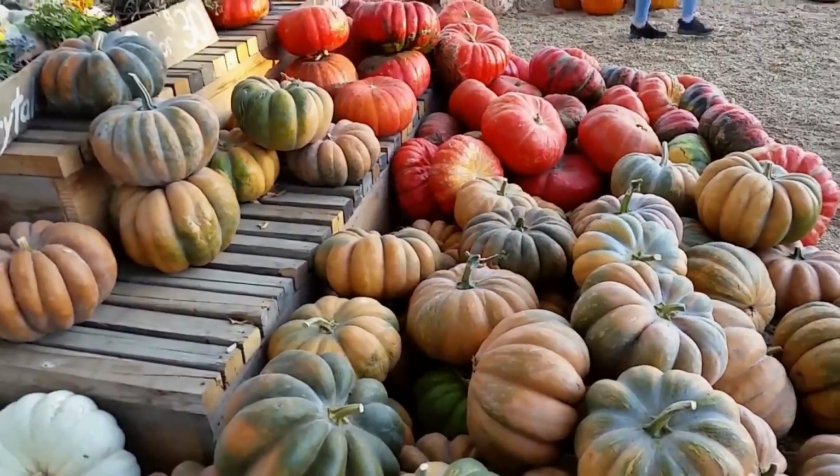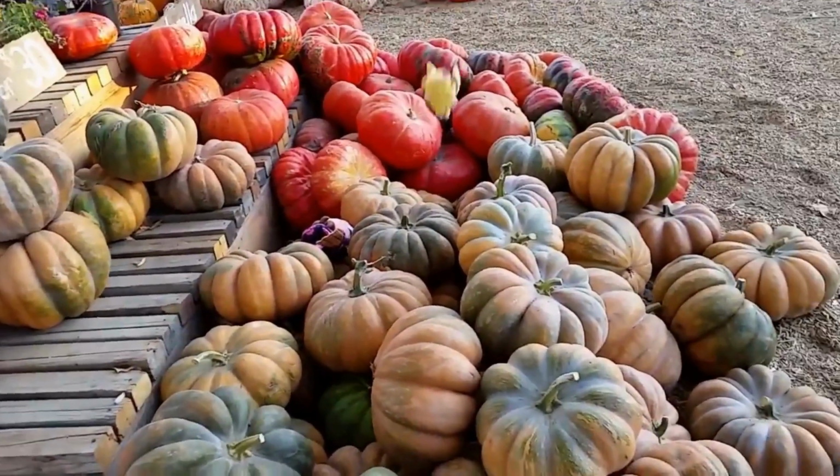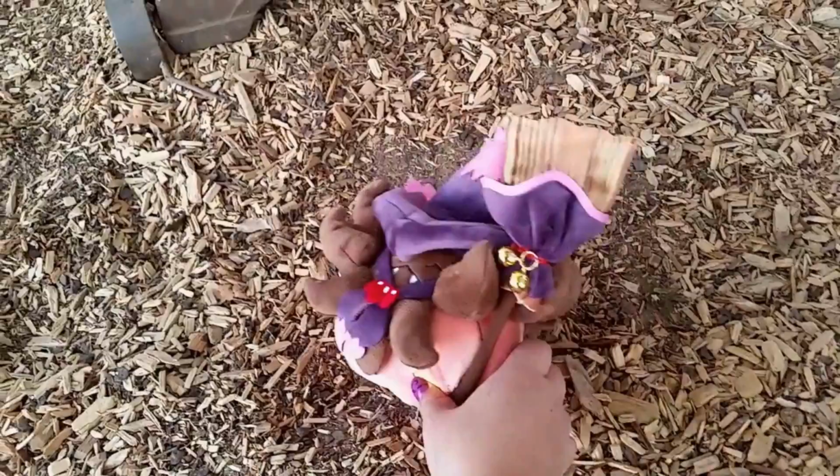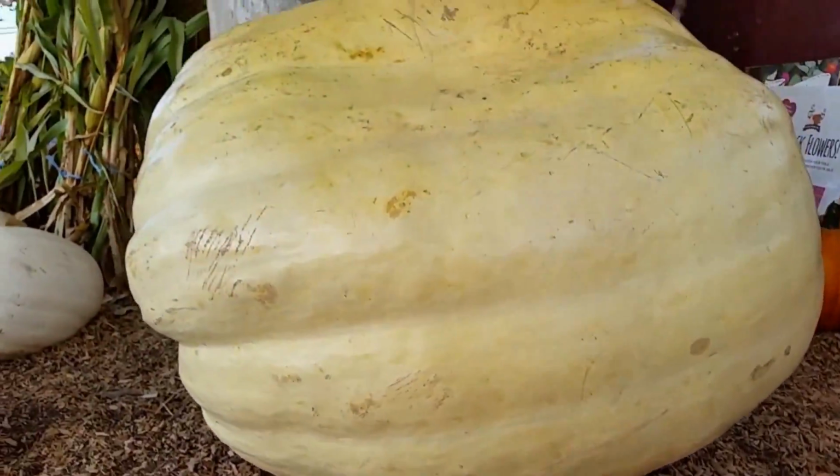Oh, these are the fairy tales. Where are you going? Coco. Ichabod. Look at this monster size of a pumpkin.